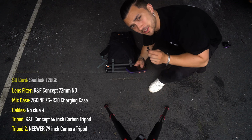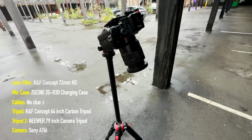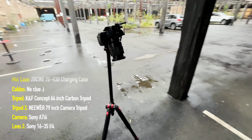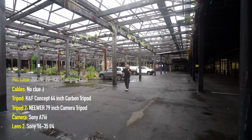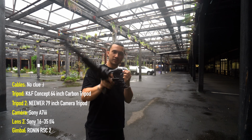And now to answer the question that you actually asked, and this is the camera. So it's an A7 III with a 16 to 35mm lens. It's honestly a pretty standard setup, but yeah, that's basically all my equipment. Also, I forgot, I've also got a gimbal. So this gimbal is the RSC2. Yeah, so that's my gimbal.